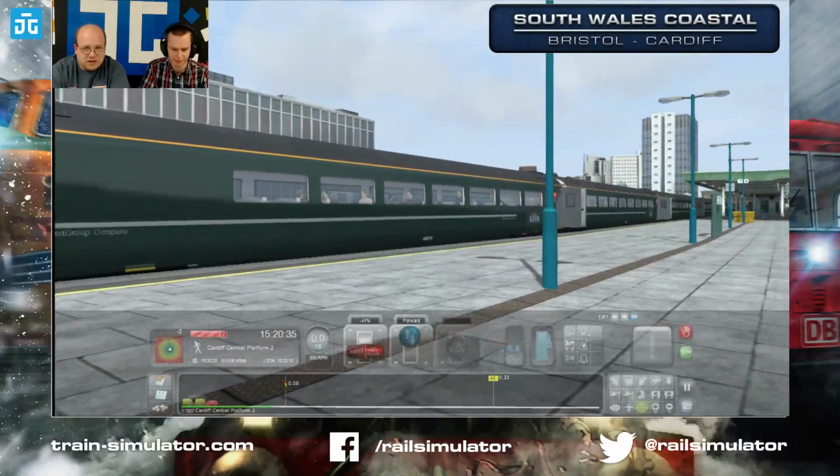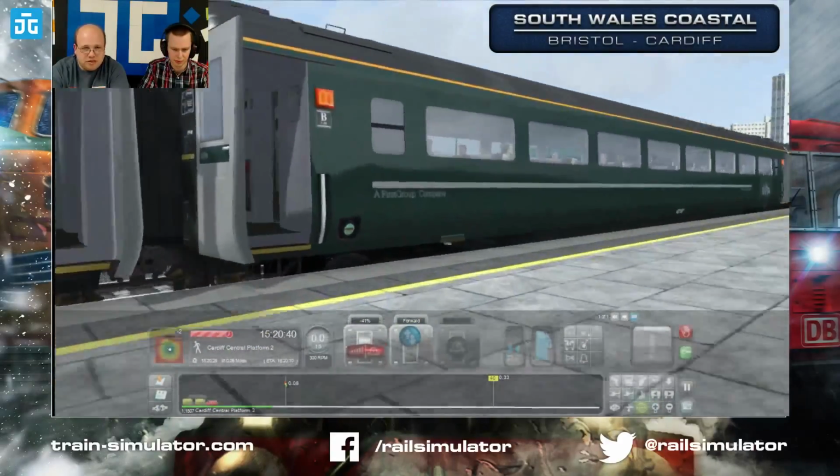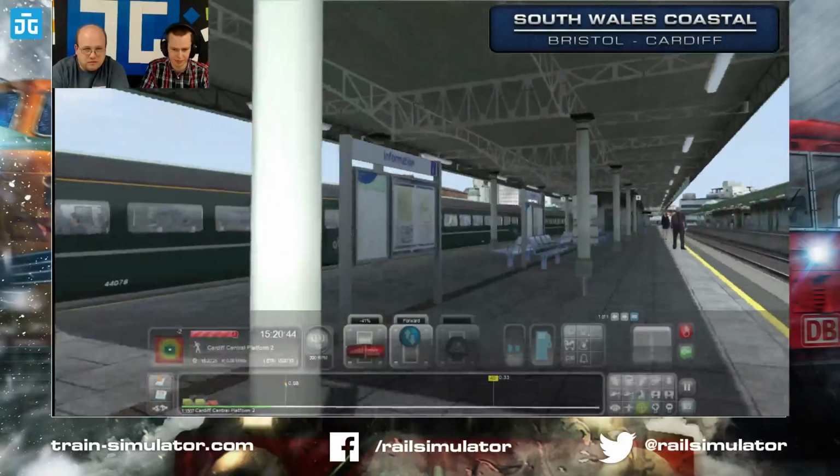So the HST has had quite a bit of work on it, actually, to bring it up to the new interiors and so forth.